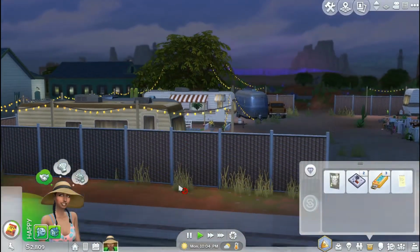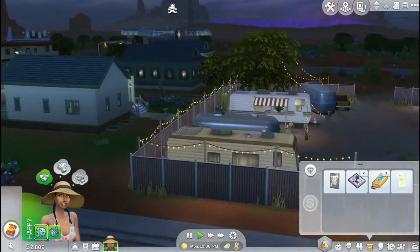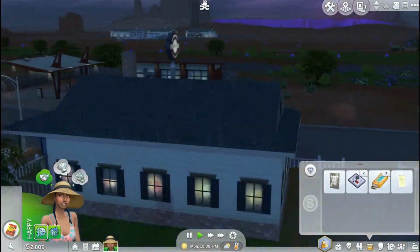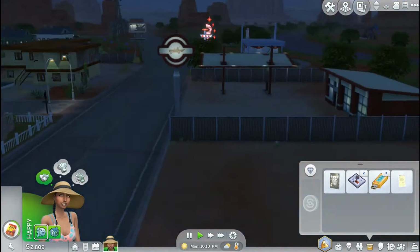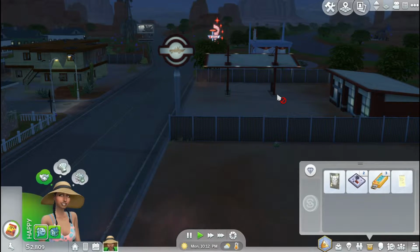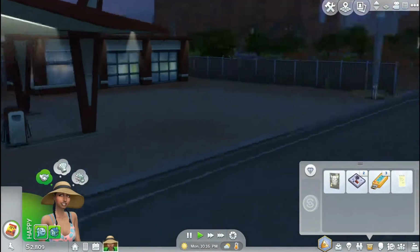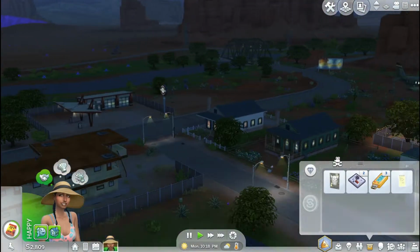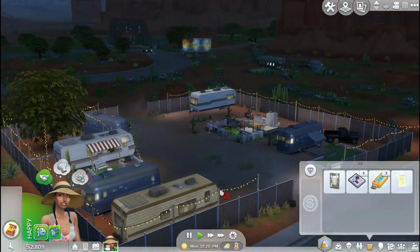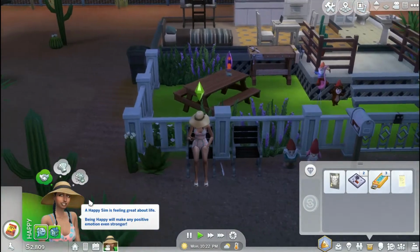I'm gonna sit down. Oh, is there a vet? What is this? I thought it was a cross. It's a car shop. Oh, okay, sneaky. It's a petroleum station, like a gas station. Very sneaky, developers. Very sneaky. Yeah. After the trailer park, that was sneaky.